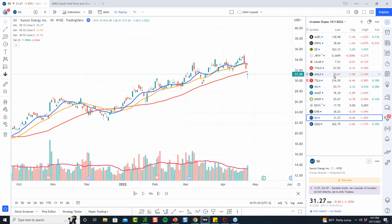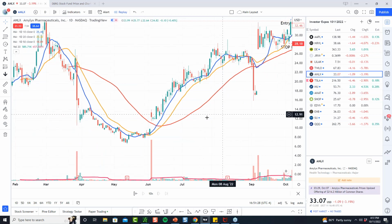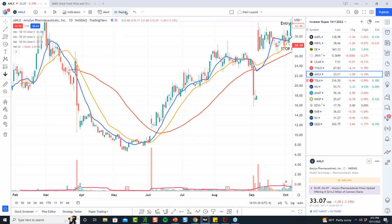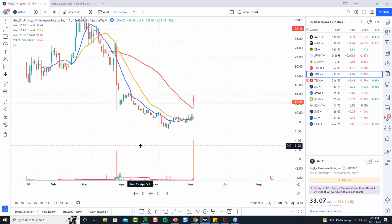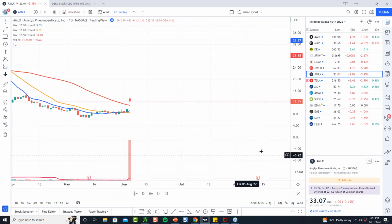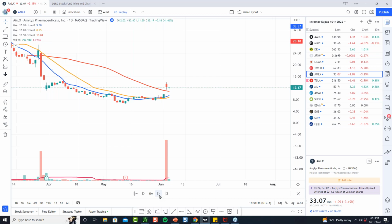So if we go to any stock, so we can go to AMLX, and we'll see the same type of breakdown. Now, the key here is the patience. Okay, so let's go back to this initial shift. Now, this is a newer listing. That's fine. It still works the same. Okay, so we have a pattern shift. Now, we're not going to buy on a red bar. Okay, so that's in the rules, so you won't have to worry about memorizing that.